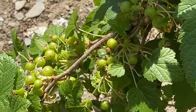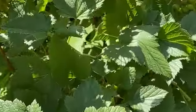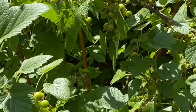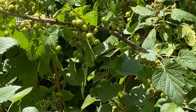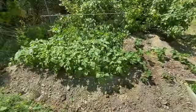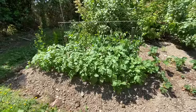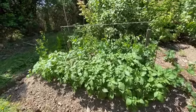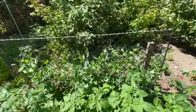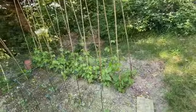You can see the blackcurrant bushes are absolutely hanging in berries. They need to ripen up, and as long as we keep on having this rain like we are at the moment and the sunshine, it won't take long before they're ready for picking as well. And the little row of potatoes you can see are growing well at the moment. I'm going to earth them up a little bit later on today. And behind there you can see my peas are growing nicely as well. All coming on, nothing like a bit of rain.